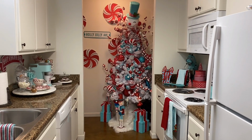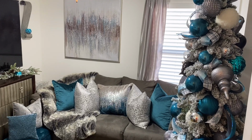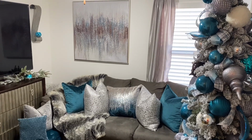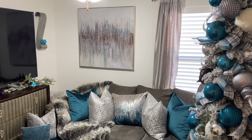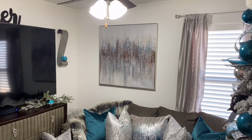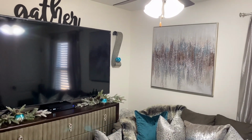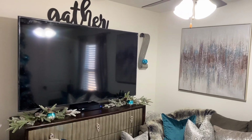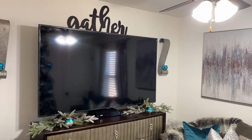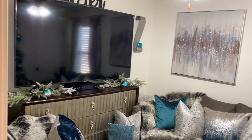Now moving on to what I like to call the cozy tea lounge. This is the hubby's favorite spot to hang out in the family room, and it is in coordinating colors of this room. So enjoying it during this season.